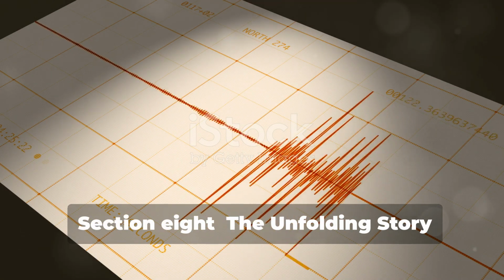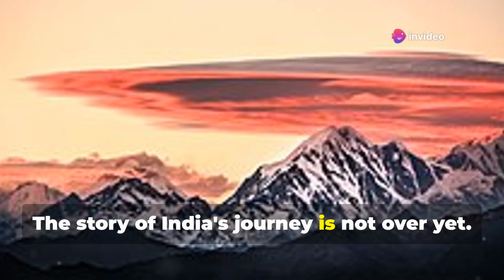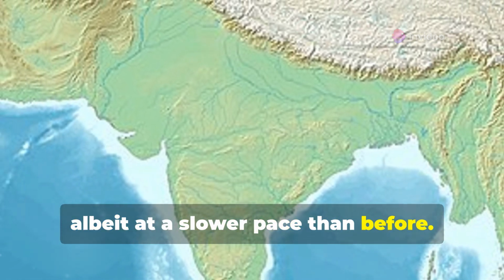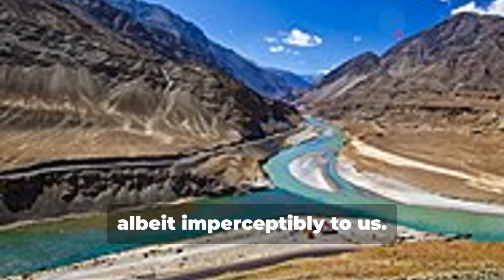Section 8. The Unfolding Story. Where will India go next? The story of India's journey is not over yet. The Indian plate is still moving northward, albeit at a slower pace than before. This ongoing collision means that the Himalayas are still growing, albeit imperceptibly to us.